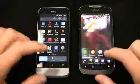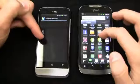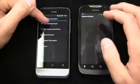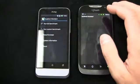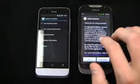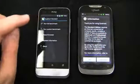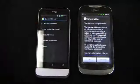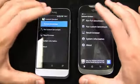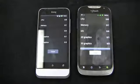If you want to see the customization stuff, check out part 1. But let's jump into Quadrant Standard because you've got a 1 gigahertz processor over here, a 1.4 gigahertz processor over here, both single-core Snapdragon S2 processors. Although, while this is a 1 gigahertz and this is a 1.4 gigahertz CPU, they're a little bit different in terms of family. This is an MSM 8655 processor. This is an MSM 8255 processor, so keep that in mind. A little bit different, but both members of the S2 family. So we're going to run the Quadrant Standard test on these right now.